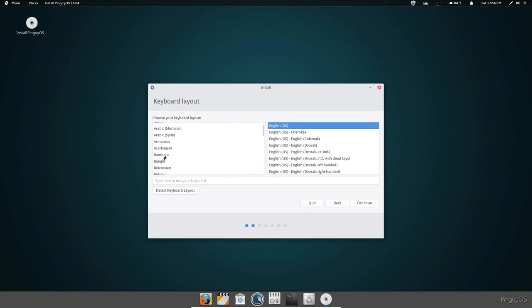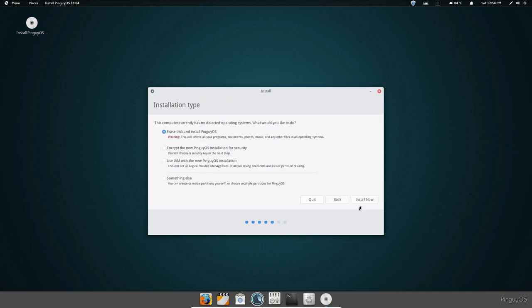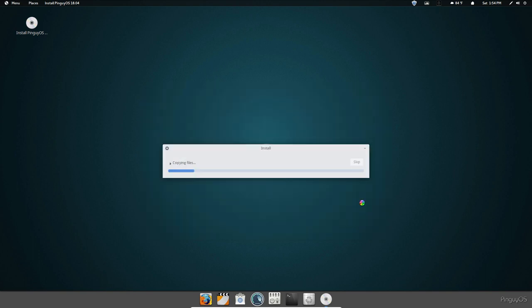Choose your keyboard. Belgian. The mouse is a lefty mouse, I guess. Download updates, not necessary. We're in VirtualBox. Erase disk. Go ahead. Continue. Brussels is fine. And then Eric, and log in automatically. Maybe we want to see what happens as the first screen, login screen or display manager.